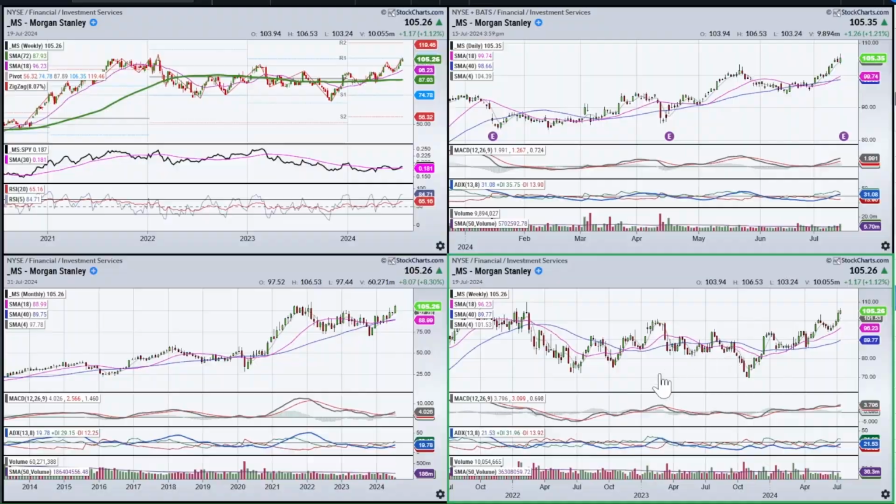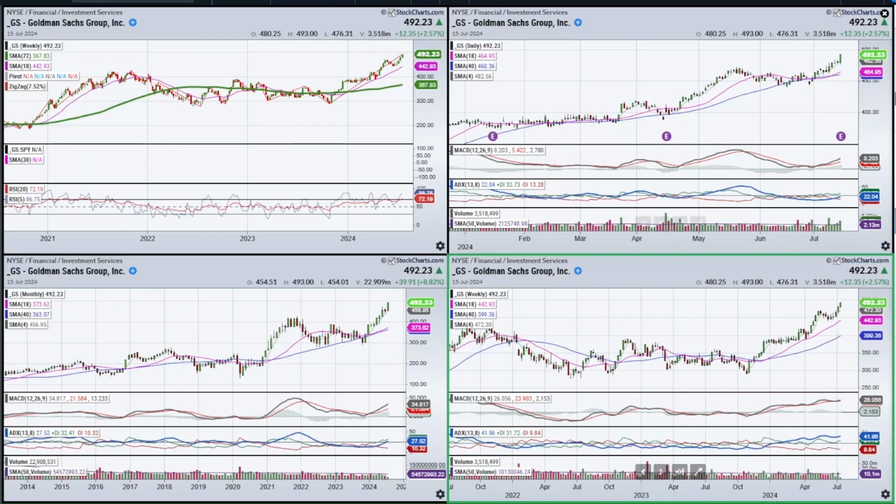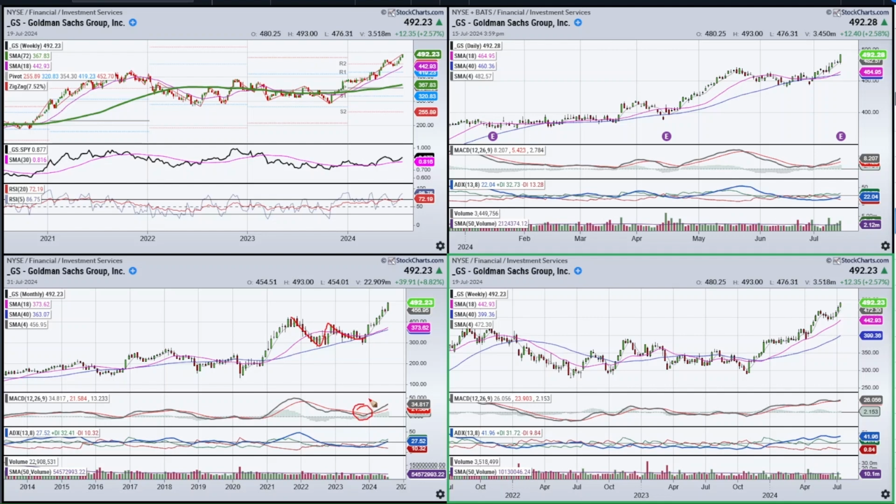Just to give you another example, look at something like Goldman, how this formed a zero line reversal here on the monthly and then had this big breakout, and now recently has formed this same sort of pinch play on this time frame and zero line reversal on this time frame. All right. So continue to do that.